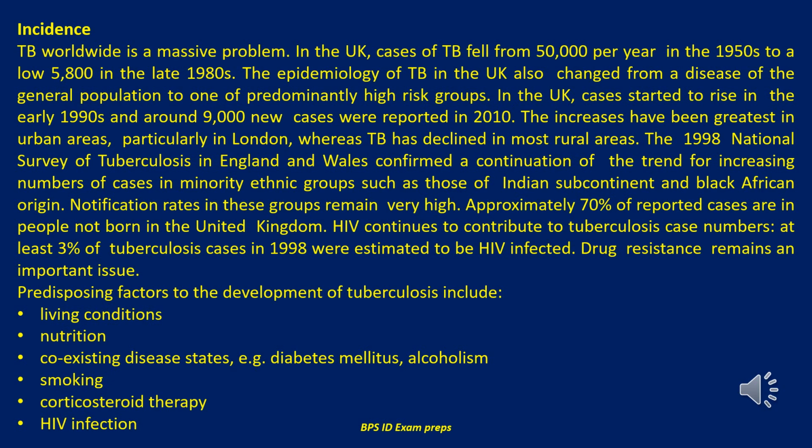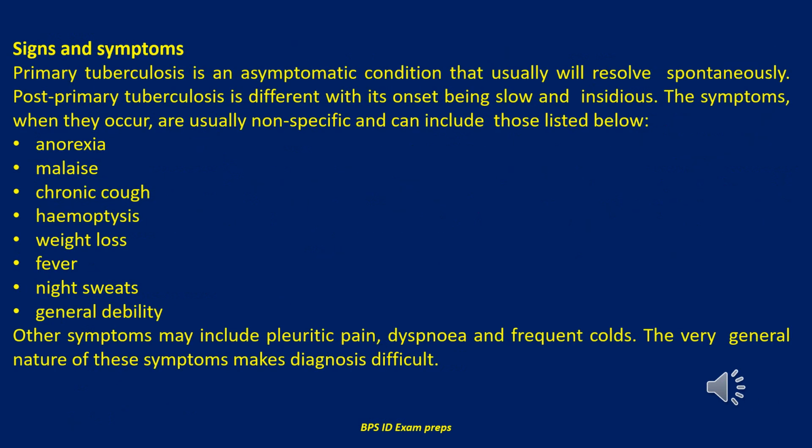Predisposing factors to the development of tuberculosis include: 1. Living conditions. 2. Nutrition. 3. Coexisting disease states, e.g. diabetes mellitus or alcoholism. 4. Smoking. 5. Corticosteroid therapy. And 6. HIV infection. We will now discuss the signs and symptoms of tuberculosis.